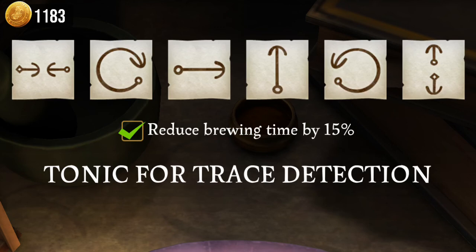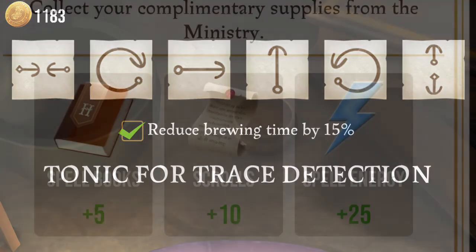Now, this right here are the master notes for this new potion, in case you have not been able to figure it out or find it yourself. And again, pretty simple. It was actually a lot of fun being able to figure out the master notes for this, because it's been a while since I've had to find out new ones.